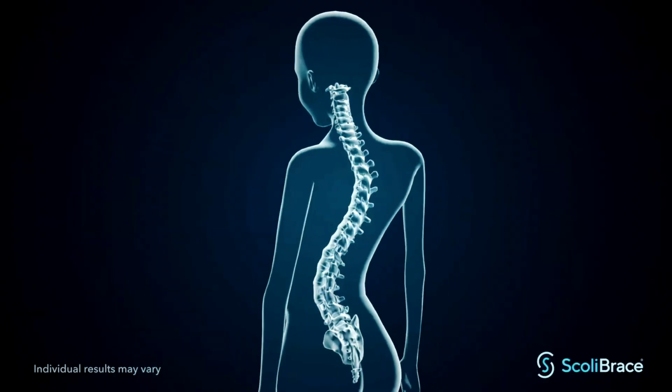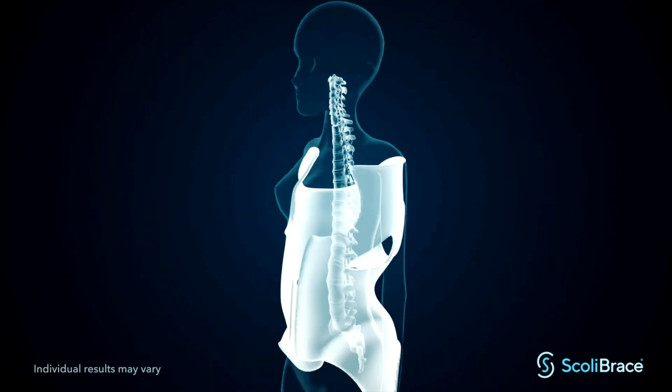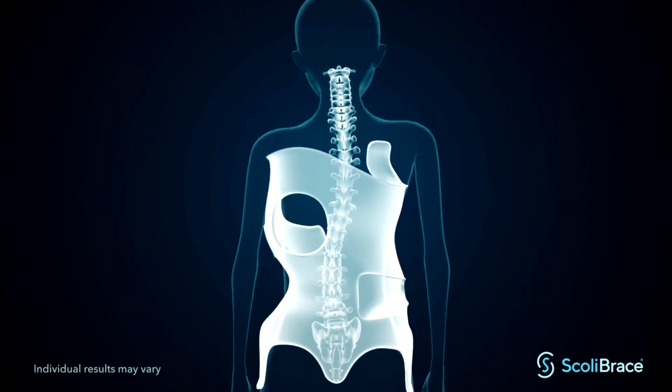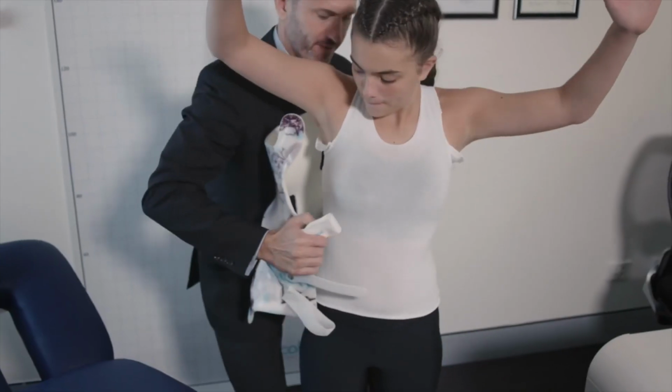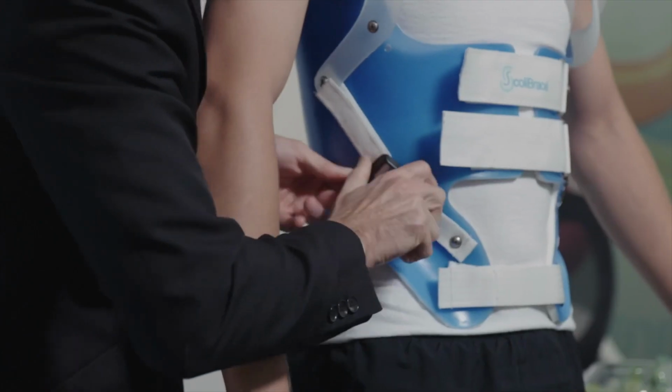The second thing is, it doesn't work by squeezing the spine. It actually works by putting the spine in a 3D corrected position, and many times overcorrected. Scoliosis is a 3D spine deformity where it's bending and rotating, so the ScoliBrace puts the patient back in an opposite position, creating true 3D correction of the spine. It also is strapped on from the front, so it's very easy for the patient to put on their own, and they're designed to be comfortable but still create the maximal benefit, maximal correction for the patient.